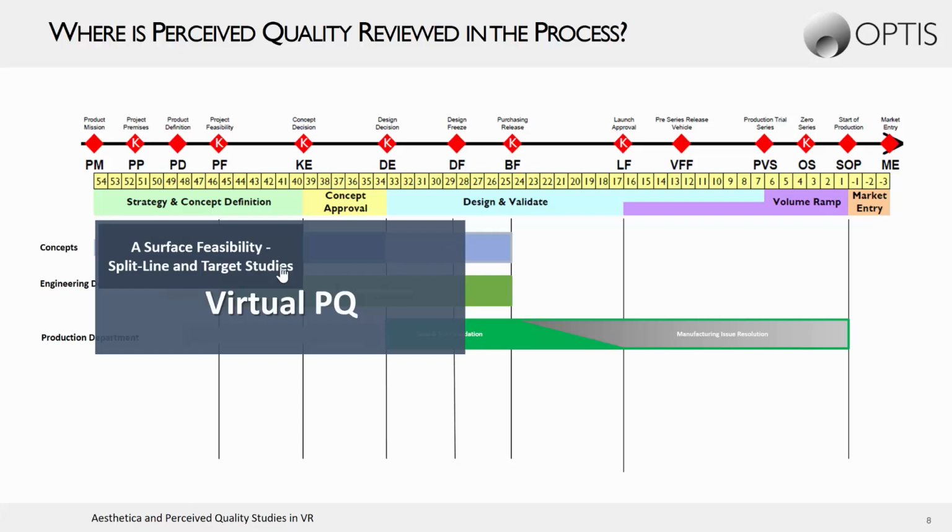But what kind of questions do we want to ask of our virtual model? And obviously we have a number of studies that can be performed with our software that allow our customers to understand virtual perceived quality. The first type of study is what we might class as A-class or A-surface feasibility, or target studies for short. And this is asking the question of, what do we want from our model? What do we want to achieve? And that will be, what sort of targets do we want to set on the gaps? What are we trying to achieve with this particular product?